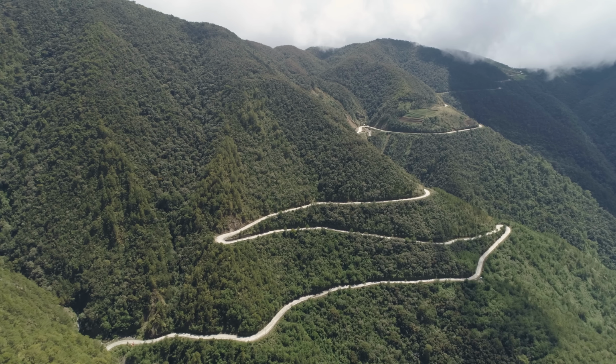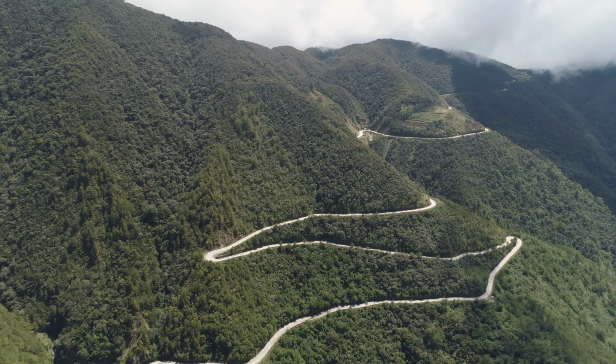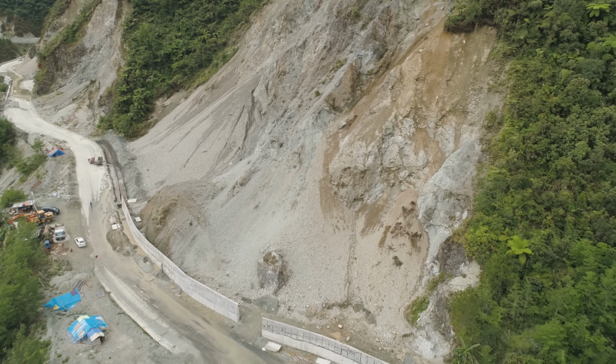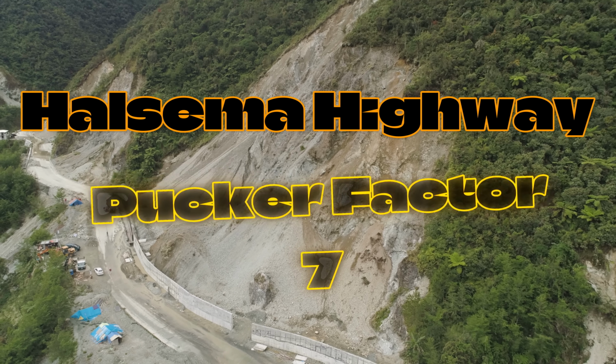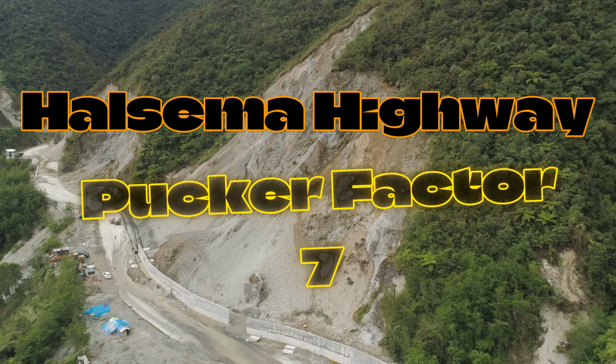That's not all you have to worry about. During the rainy season, it gets slippery and people are sliding off all the time. Not always fatal, but people do hit the wall, people do slide off the cliffs and down hillsides. Then they get some pretty good cloud cover, which since it's in the mountains, the mist can come in and block a driver's vision. The Hela Highway also gets a pucker factor of 7.